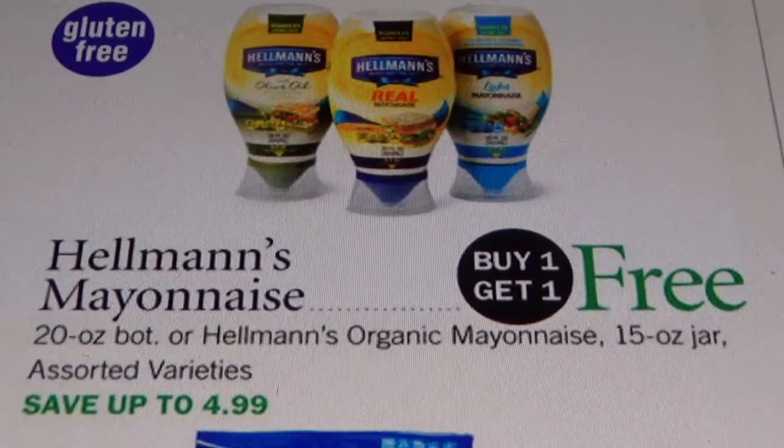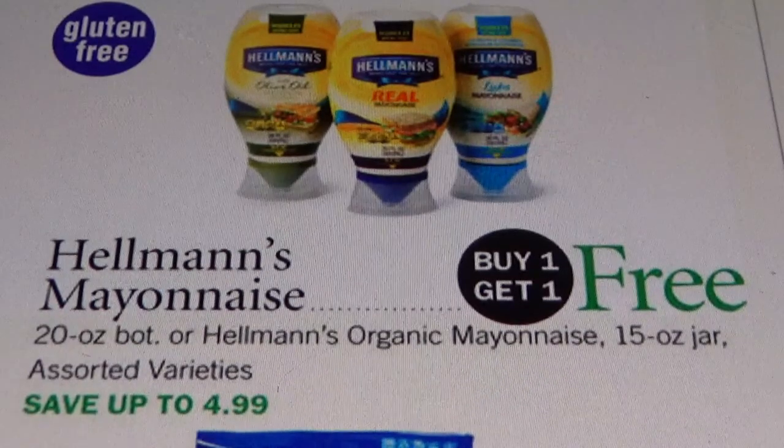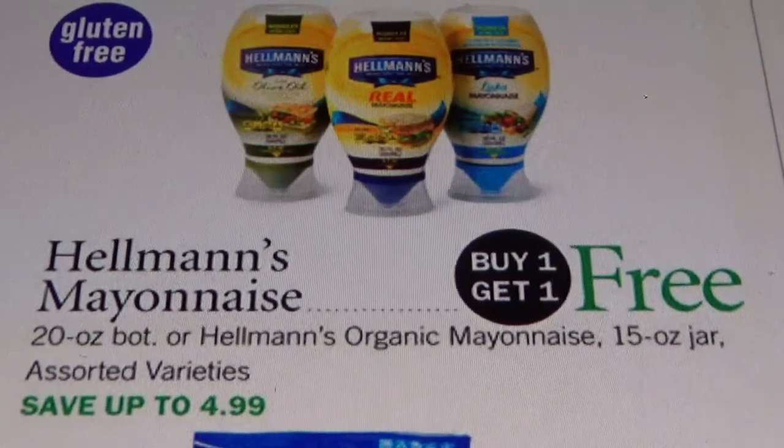Okay? We're going to need to use a coupon that could be found on the Green Advantage flyer. The name of it is Touchdown Deals, but it has nothing but Publix coupons, and it is the Green Advantage flyer. I don't have one right here, you guys.